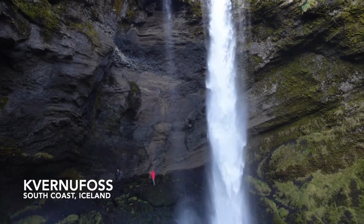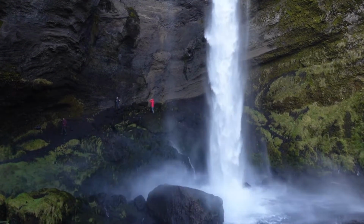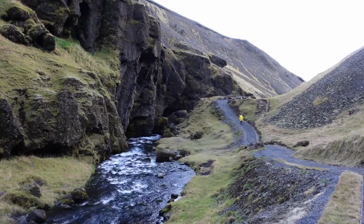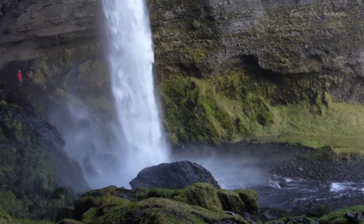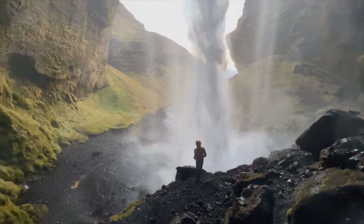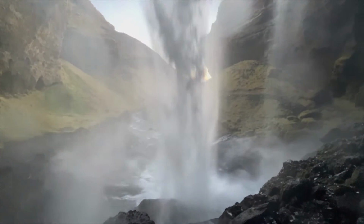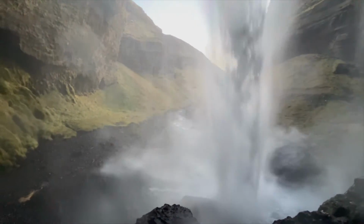Just a 6-minute drive from Skagafoss is Kvernefoss. Just a short hike through a gorgeous canyon, you'll find this off-the-beaten-path waterfall. Compared to Seljalandsfoss and Skagafoss, there were much fewer people there, which was nice. It's also a waterfall that you can walk behind, so don't change out of your rain gear just yet.